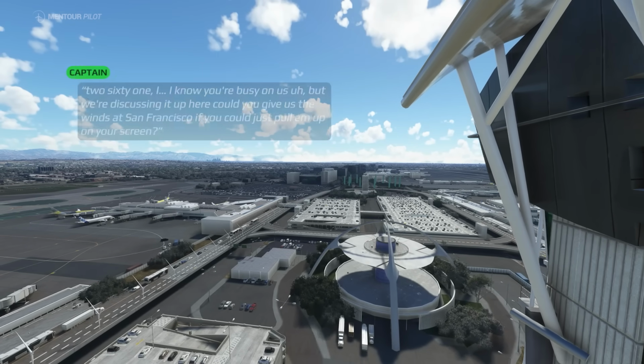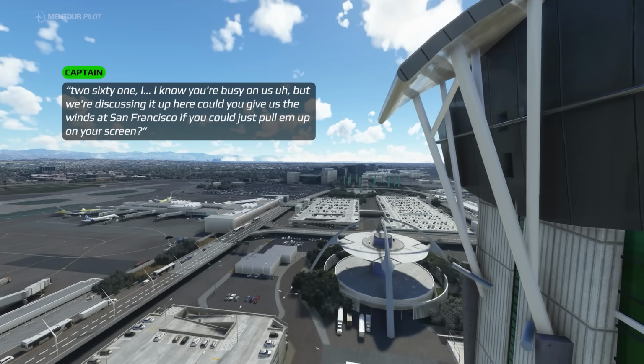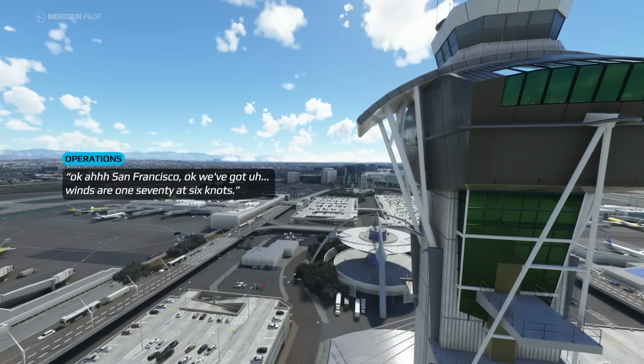Once that was done, he continued talking to the LAX operations about getting the landing performance figures calculated for them, as well as an update on the winds in San Francisco to make sure that the weather was indeed better in LAX. These were all standard diversion preparations and everything was still under control at this point. But that was soon about to change.